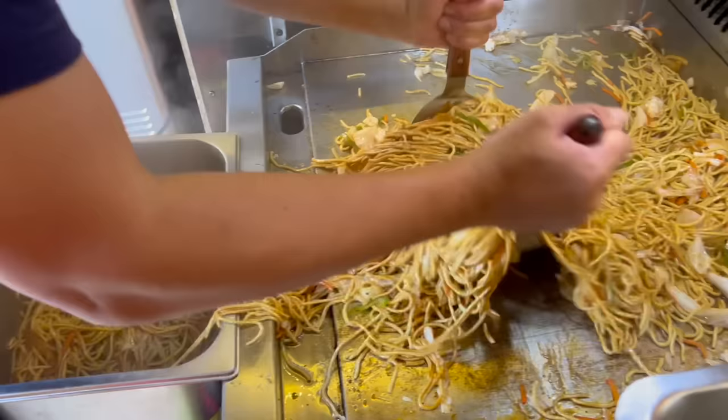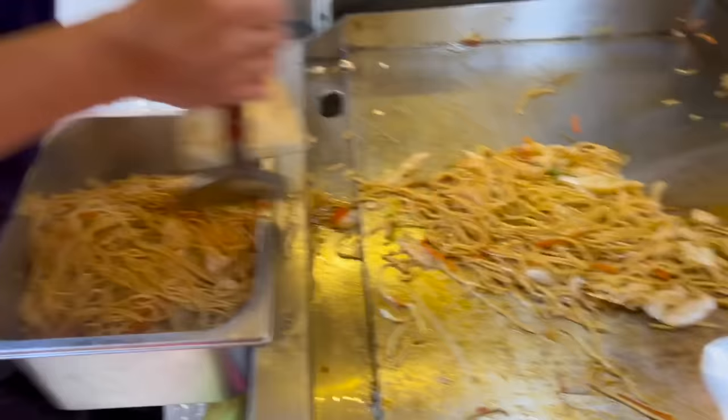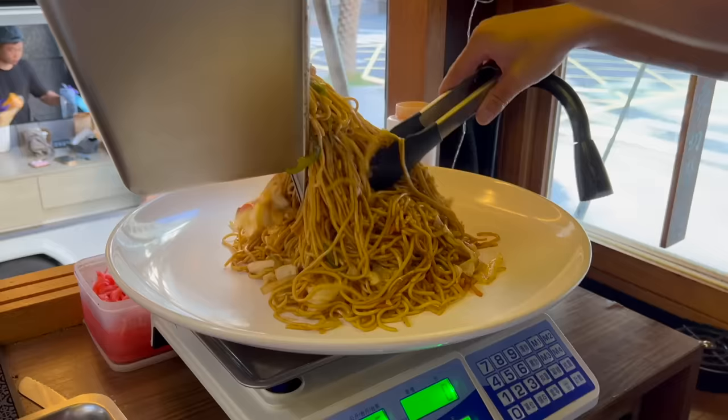Wow. You know, I'll be honest, when I first researched this, it didn't look like it was this much. When we see it up close, this is a lot of freaking noodles. Oh my God, look at that. It's that entire tray. So the scale is at zero right now. He's gonna just weigh it out to make sure that's 3.5 kg.